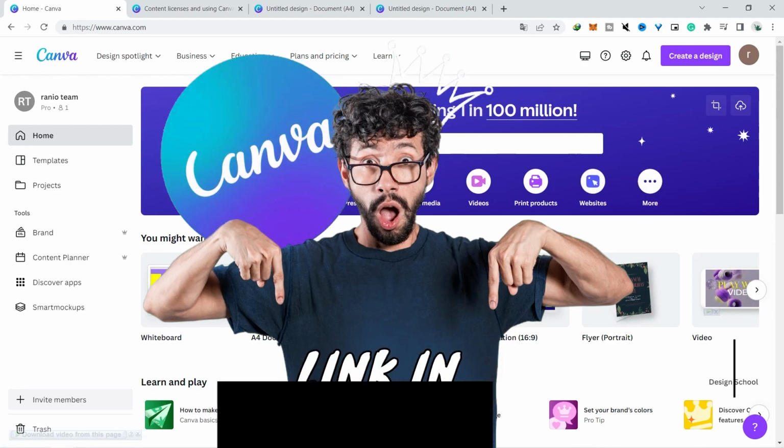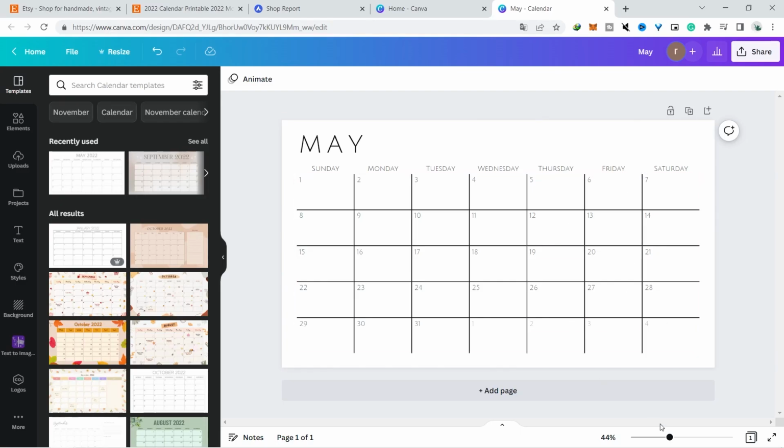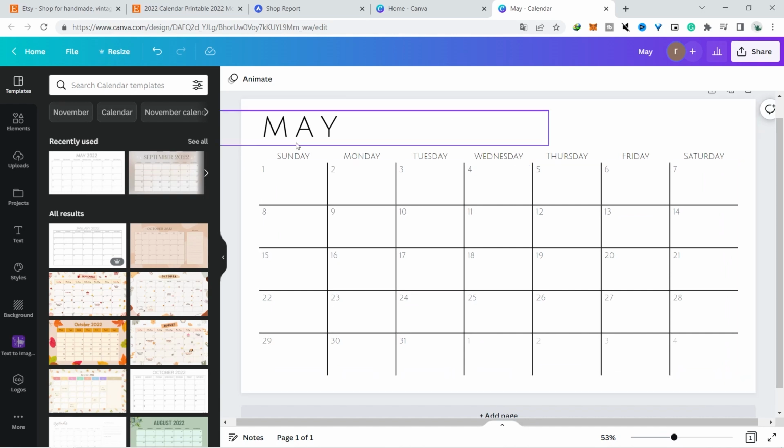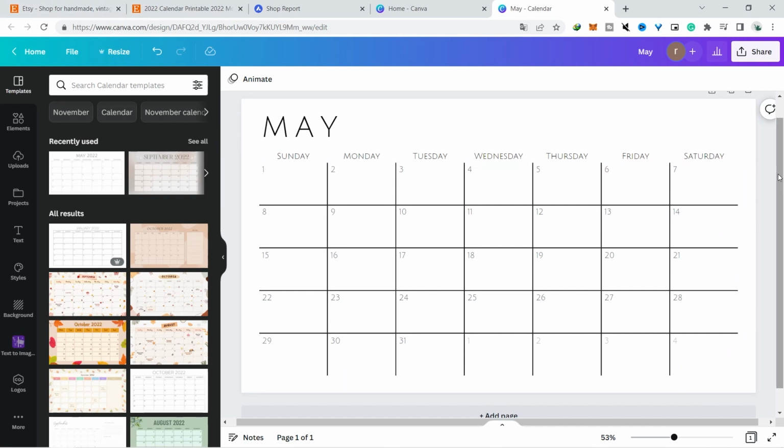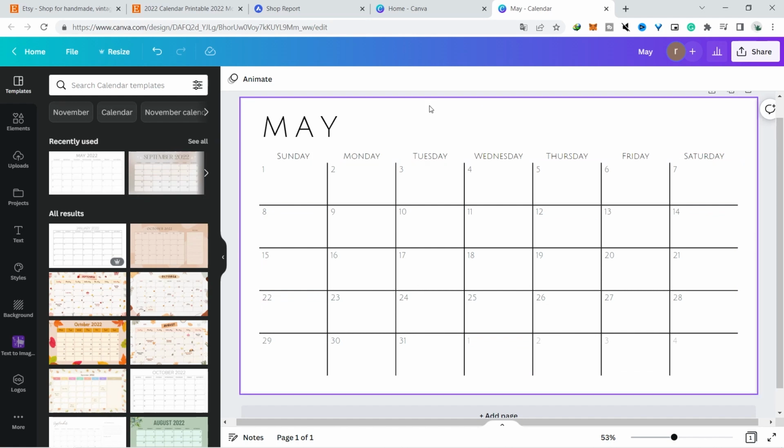But if you want to use the free version of Canva, that's okay too. If you want to create a calendar template, you can use the first method by choosing a free template, then you edit a little, but you can also use another way to create a template completely from scratch.